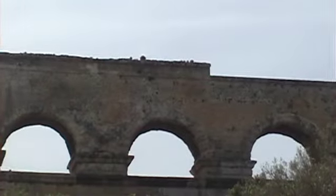One last item that I didn't catch was this railing. It wasn't on the other side. And probably gave extra height to the aqueduct.